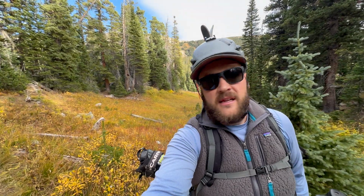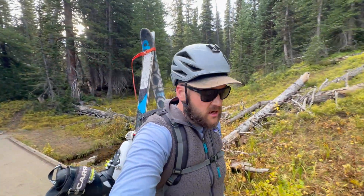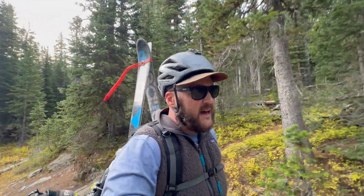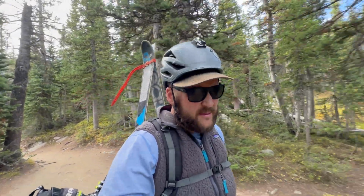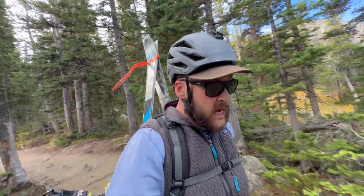Whoops, almost left number 2 behind. Man, some really nice fall colors. The trees are pretty blown out, but the shrubbery is all real nice fall colors. Speaking of trees blown out, sounds pretty windy up there. I really hope the wind dies down. You know, it's still early. It's like 7:30 in the morning. No, excuse me, like 8:30 in the morning. So hopefully some of the cool morning air is still just getting blown out and these winds will calm down in the Alpine before I get up there.